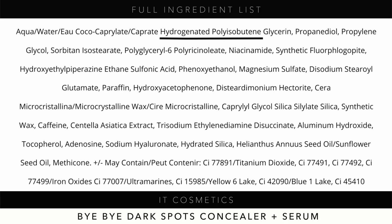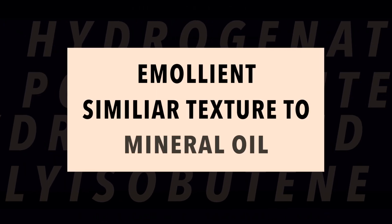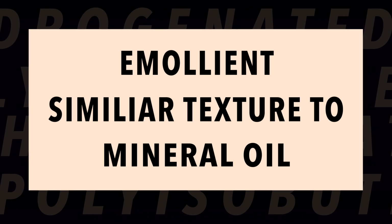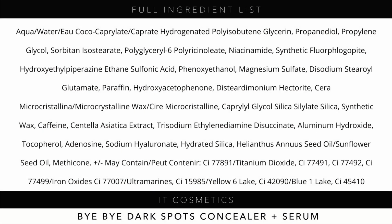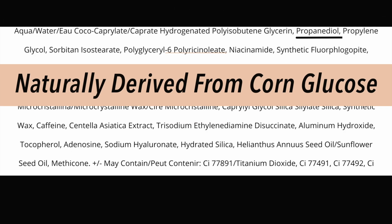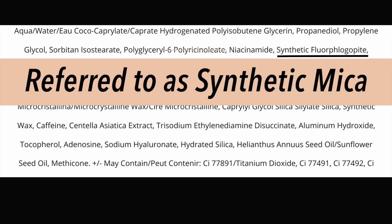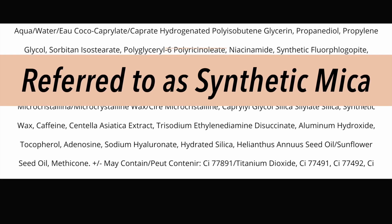It also has hydrogenated polybutene, which we already discussed in the Laura Mercier video, and it's an emollient that has a similar texture to mineral oils. And then we also have propanediol, which is naturally derived from corn glucose. We also have synthetic fluorphlogopite, and that is widely referred to as synthetic mica. That is showing up in a lot of the products these days.